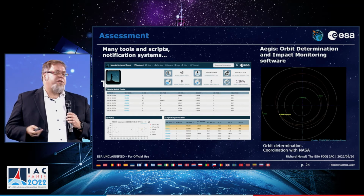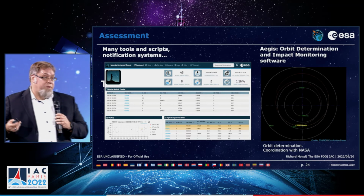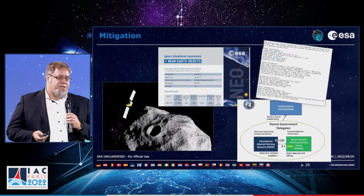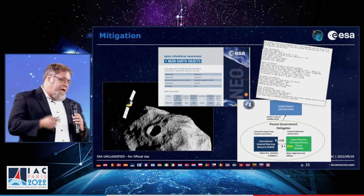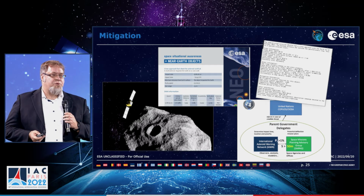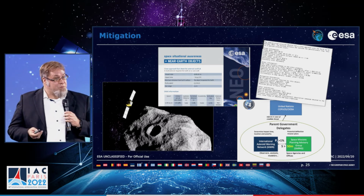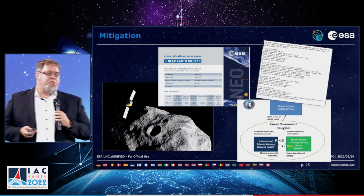We're doing this in very tight collaboration with the NASA colleagues to ensure that we are on the same page, literally, with what's going on in the case of threats. The third pillar is the mitigation pillar. Hera is part of the mitigation pillar because we want to take more data of the asteroids, but we also regularly issue warnings or advisories, even in case of small impacts or close flybys that might be good to observe, in our close approach fact sheets.